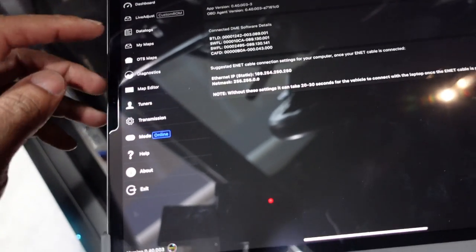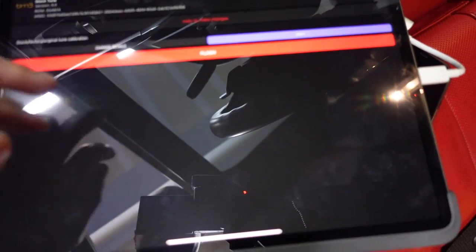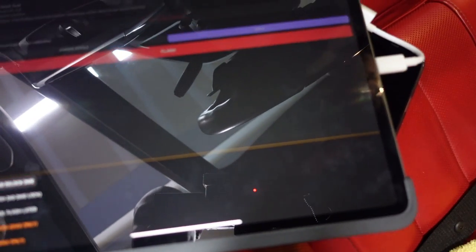Also, another thing I'm going to do is I'm going to flash the car back to stock. I'm on stage one boot mode. I'm not saying I think it's not fine, but however, if I am towing something this heavy, I got the drag, not only the drag from the wind, but also the weight.